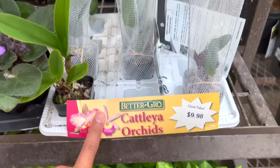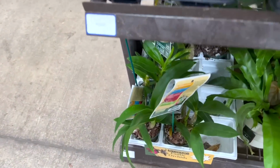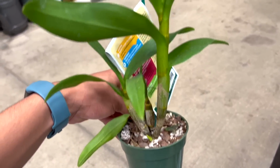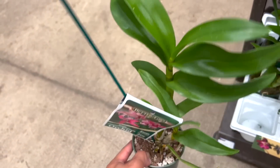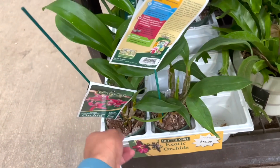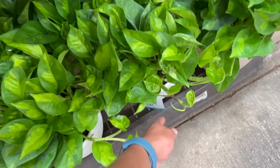Got the Leia orchids for $9.98. But these don't have nets. They're loose, and I think I like it better like this. Look at that. It's beautiful. Maybe next year in the spring, I would love to put a bunch of orchids on the patio. That would be so pretty, right?